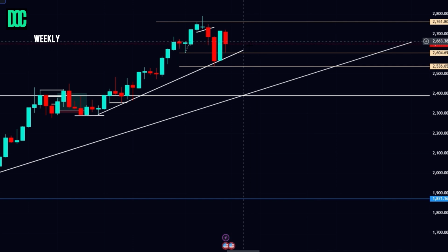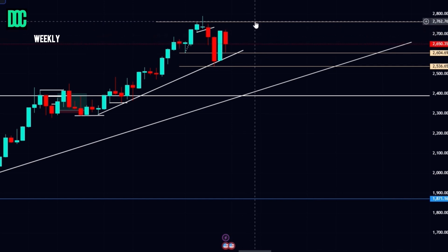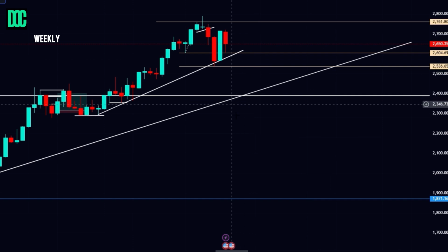If you see a good rejection for sales at the 2759 level, that's also good. If we see a good buy rejection from somewhere around the 2395 level, that's the 2400 level, that's also good. So we just need to observe the market and be patient.